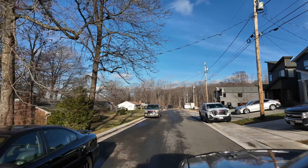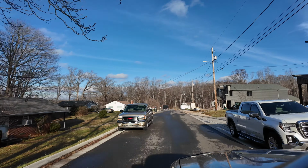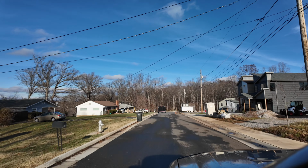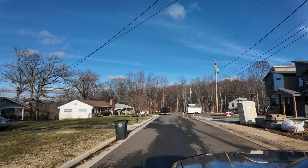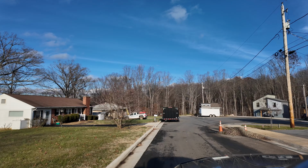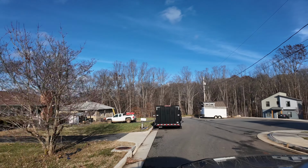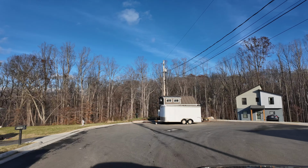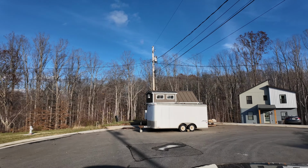I think there might be one or two lots left back here to build, but you can see there's a mix of some older homes on the left, and then many of these lots have been built up with these new homes. This new modern, angled aesthetic.